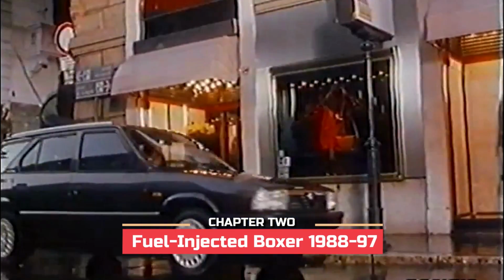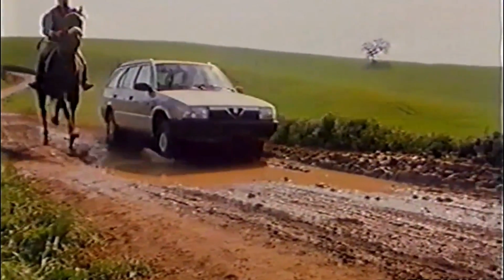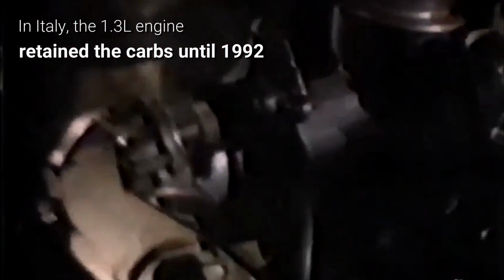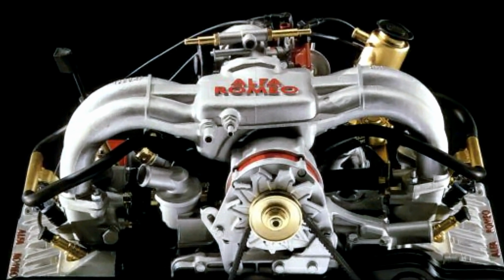The first Alfa Boxer to be offered with electronic fuel injection was a slightly tamer version of the new 1.7 liters engine, available from 1988 on the successful 33 range. From 1993, all the Boxers were fuel injected though. These may not sound quite as good as before, but look nicer due to those lovely aluminum intake manifolds.